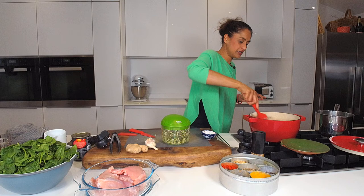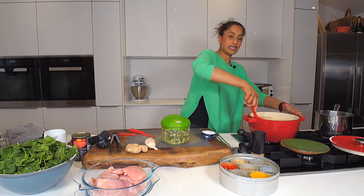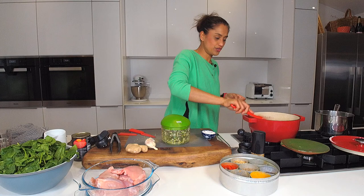Okay, so that's looking good. Starting to get a little bit of colour. Can you guys tell me if you're still with me? And if you're starting to get a little bit of colour to your onions, because hopefully you should be, I'll just show you what my pan looks like.